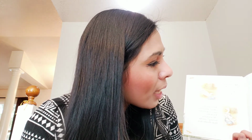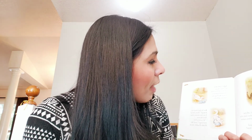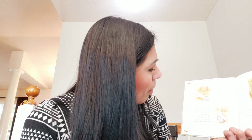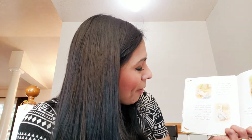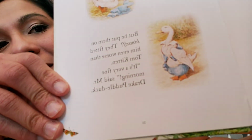Mittens laughed so that she fell off the wall. Moppet and Tom descended after her. The pinafores and all the rest of Tom's clothes came off on the way down. Oh my gosh. Do you think he's going to get in trouble? I think he will. I don't know. Mr. Drake Puddle Duck advanced in a slow sideways manner and picked up the various articles, but he put them on himself. They fitted him even worse than Tom Kitten. It's a very fine morning, said Mr. Drake Puddle Duck. Oh my gosh, he's wearing Tom's clothing. Look at that. Funny, huh?